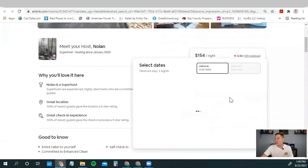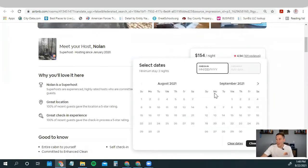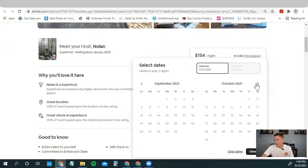So let's check their availability. This is going to give you insight to what their calendar looks like. So it looks like for the rest of the month, they have no free days. For the rest of September, they have no free days. In October, it looks like they are completely booked out for the rest of the year, at least until November. They got 2 days available in November. So this right here shows you this is a very strong market with really high occupancy rates, which is good for you as an investor.